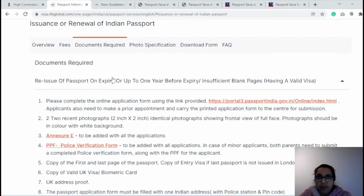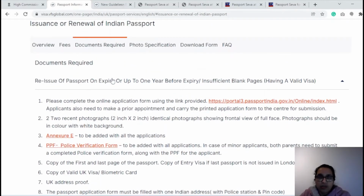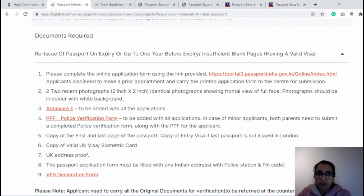Again, for the documents required, I would be referring only to the path that I have taken. If it's a lost, stolen or damaged passport, that could involve some other process. I'm not sure about it, so I'm not going to comment on that, only on the process that I have followed. For me, what was required was the online application form, and two recent passport size photographs, 2 by 2 inch.